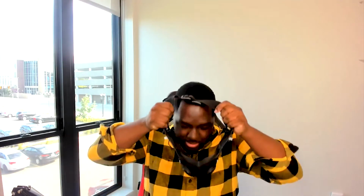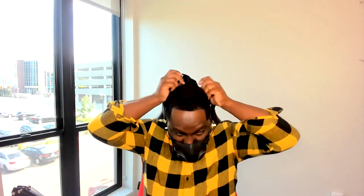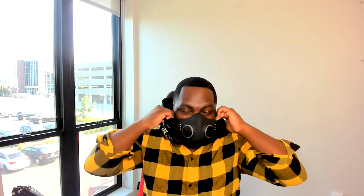And it just felt time consuming to always have to do this every time I wanted to go to the bathroom. You have to put it on, take it off, put it on, take it off. It's just a lot. It felt like a lot to do compared to putting on one of those thin masks. It was a lot more work putting this on and off just to go to the bathroom. So it wasn't convenient in a sense.